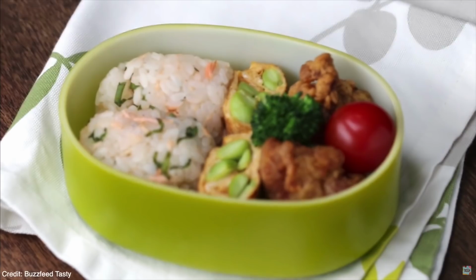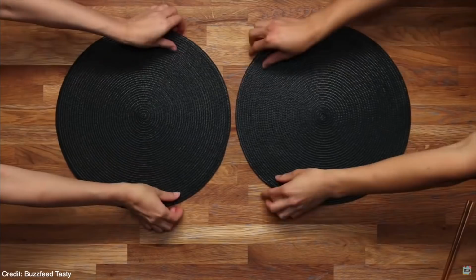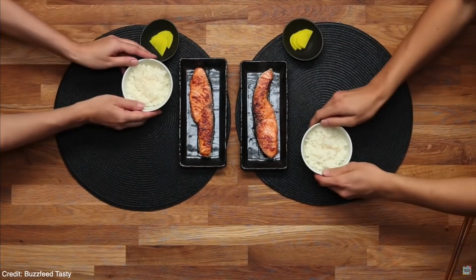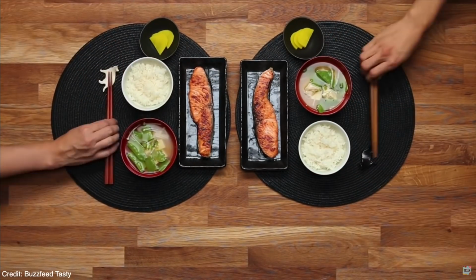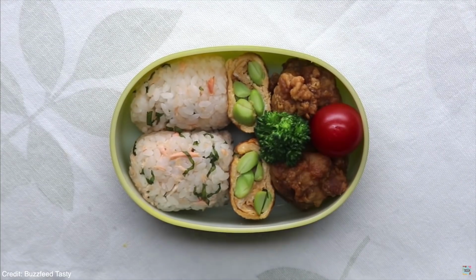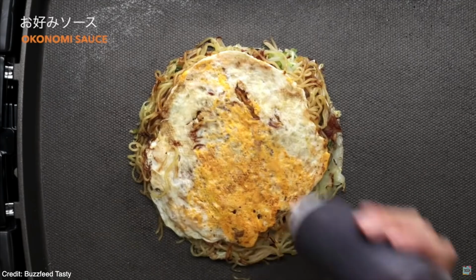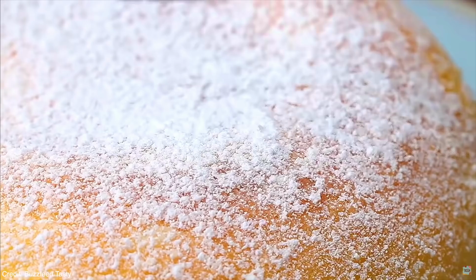Some of these recipes look absolutely phenomenal though, and I don't think they're gonna be too hard, but there is a ton of stuff going on in this video. We're talking a huge platter for breakfast, a very intricate and delicate looking bento box for lunch, a yakisoba pancake okonomiyaki for dinner, and then a good old jiggly Japanese cheesecake for dessert.